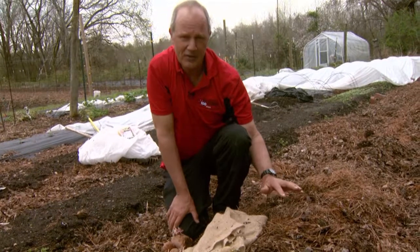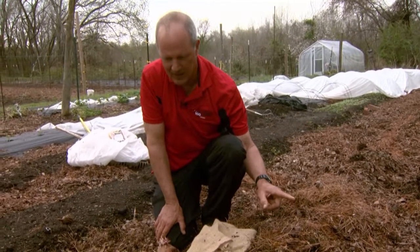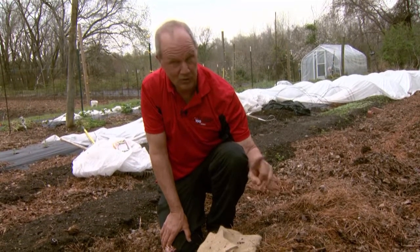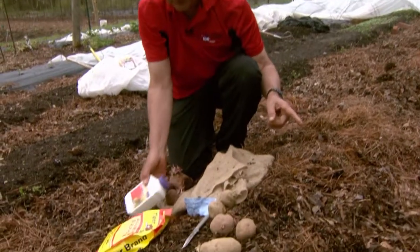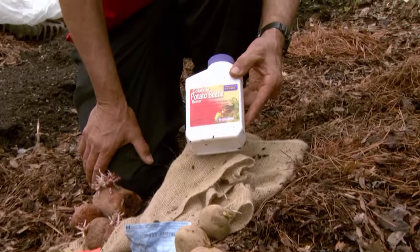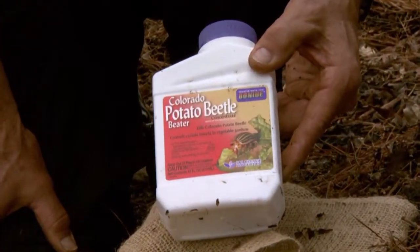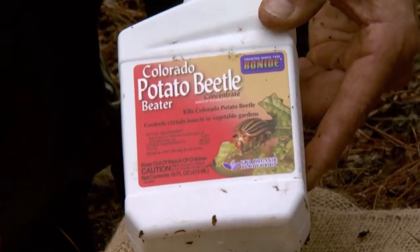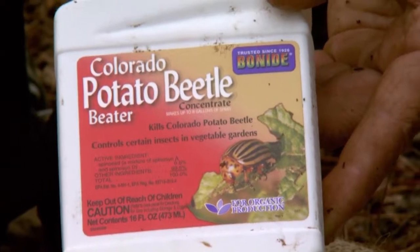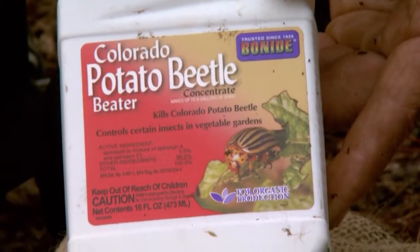Now, they're going to sprout and they'll start to grow, and the problems you're going to have mostly are potato beetles. Colorado potato beetles lay these yellow egg masses, and they will defoliate the plant, but you can deal with it. There are two organic ways to deal with it. This bottle is called Colorado Potato Beetle Beater, and it is a spinosad product. You can also get a BT product, which only kills Colorado potato beetles, but if you spray about every 10 days, you won't have any beetle problems. But you've got to stay on top of it because they will defoliate them through the growing season.